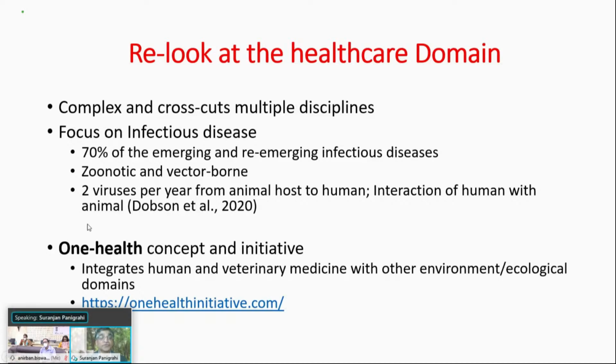So from that perspective, the complexity of the scenario forces us to look at a new concept. This is not exactly new, but a relatively new concept, the One Health initiative. I am sure you must have heard about the One Health concept. It basically tells us that you look at this whole pathway, this value chain, from where it is coming from until it reaches the human being. So it integrates both human and veterinary medicine with other environmental and ecological domains, like air pollution and the other different parameters in the ecological and environmental domain. We have the website, if you are interested, you can go into that perspective.